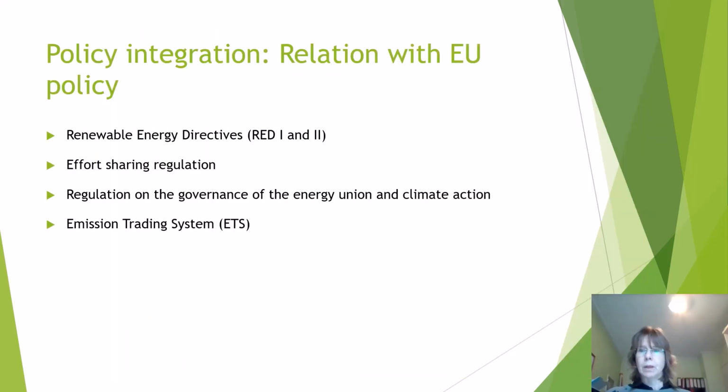All these instruments are integrated with EU policy instruments, which I presented in the former slides: the RED I and II, effort sharing, the regulation on the governance of the energy union and climate action, and the emission trading system.